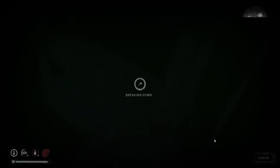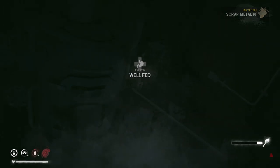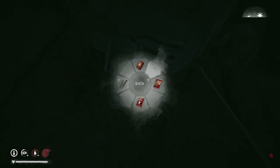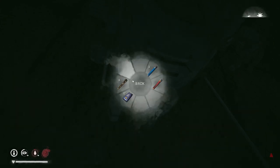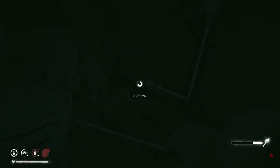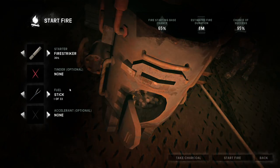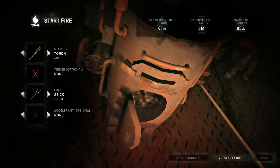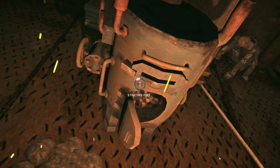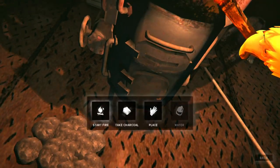Oh no, I lost my well fed. Dang it. Oh well. Not paying attention. I need to drop something. Oh well. So goes life. I'm usually pretty good at that, but I'm just too focused on getting this forge going.